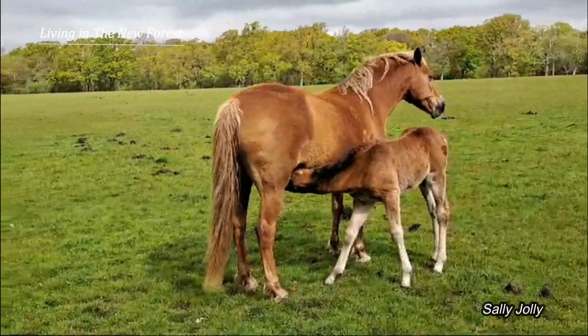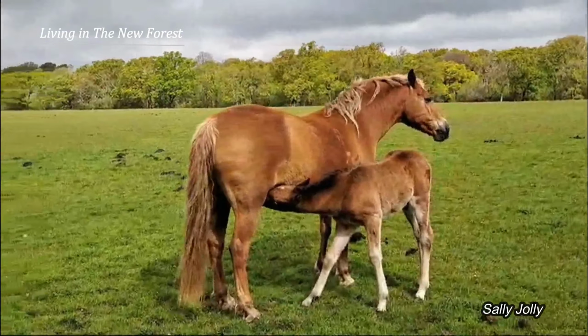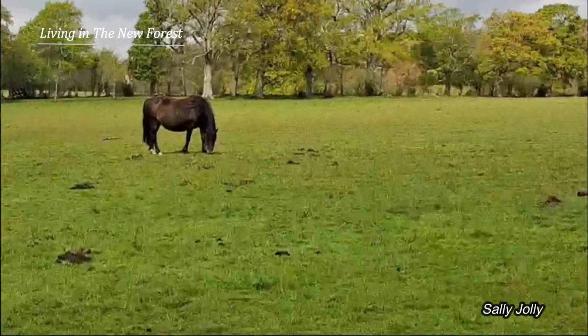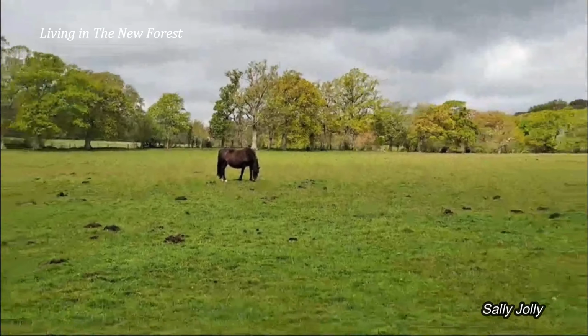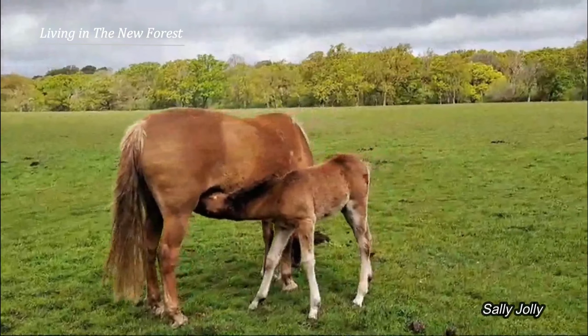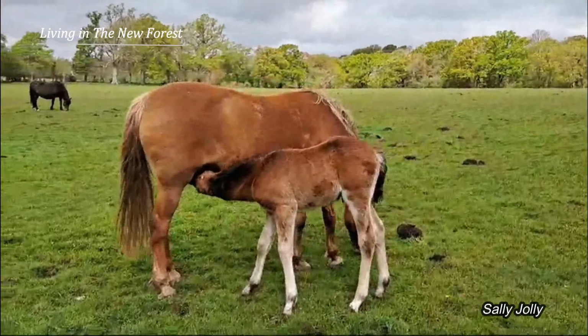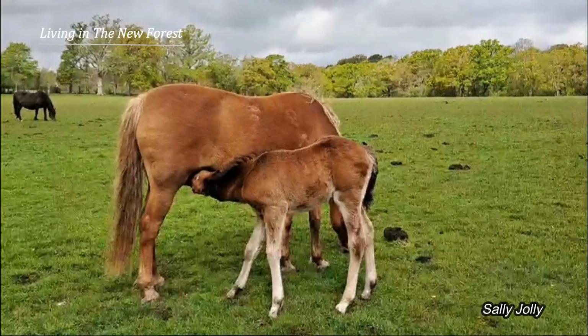We've got one more due this year. We hope that she might foal in the next week or so. There she is over there looking absolutely enormous. So we are keeping a very close eye on her at the moment. And yeah, we are very pleased with this chap. And hopefully he will make a super riding pony in the future.